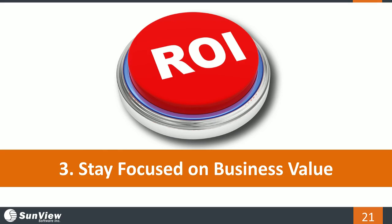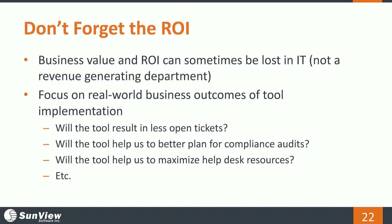So number 3, stay focused on business value. So don't forget about ROI, guys. Business value and ROI can sometimes be lost in IT. It's not a revenue-generating department. So remember what we talked about regarding just looking at technical requirements versus the business as a whole. Be sure to focus on real-world business outcomes of your tool implementation.